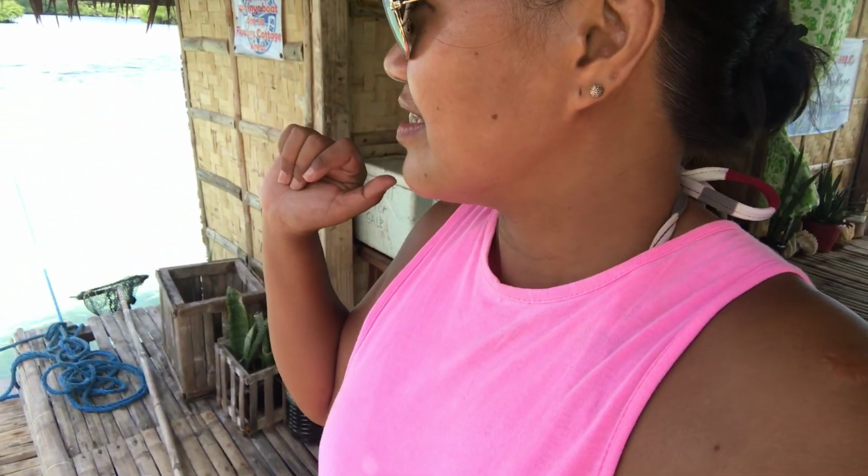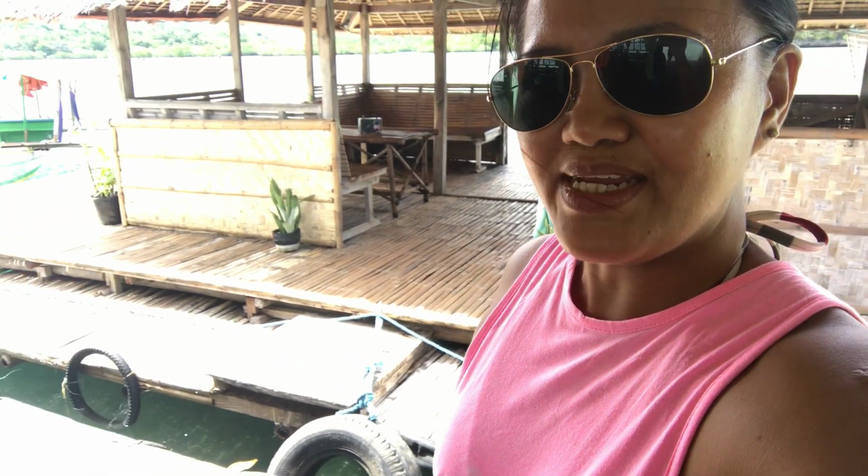So we are here in San Roque, Nueva Valencia. It's a floating cottage here. It's really beautiful actually. I'm not sure how many minutes we went over here, but the island hopping is slow, but you will be able to see a lot of islands.